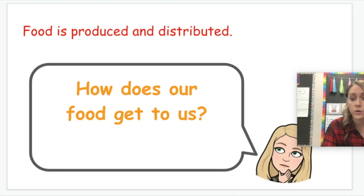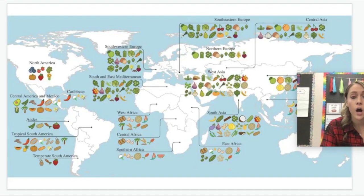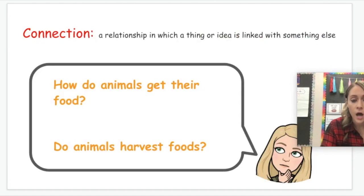We talked even about how you can grow your own produce in your backyard. We talked about how food can get to us by lots of different ways. It can get to us by ship or by boat, by airplane or by car or trucks. We also talked all about popular foods that are grown across the world and how different climates allow for different foods to be grown. We even talked about how animals get their food and how animals harvest foods, like squirrels gather nuts or different animals gather food right before the winter begins.